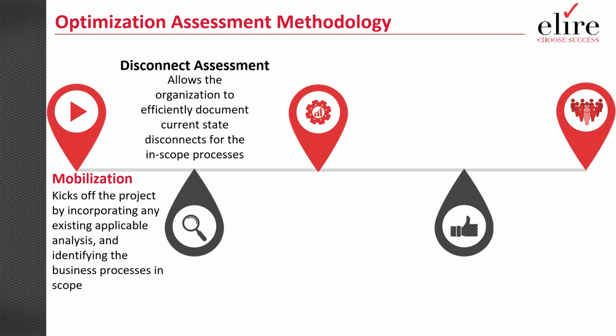Once that's been done, we'll schedule facilitated working sessions and begin with our current state assessment. The current state assessment has two key components we're going to accomplish during them. The first is a disconnect assessment. Reviewing the current state allows our functional team to become up to speed on where your system lies within Oracle Cloud, how you're using it, and how it was implemented.